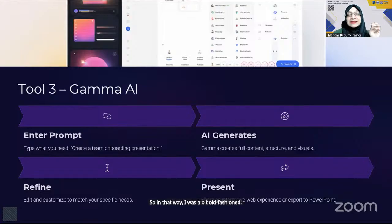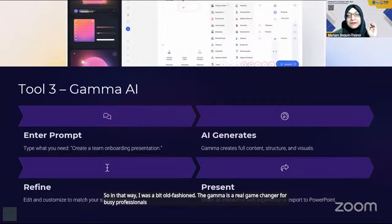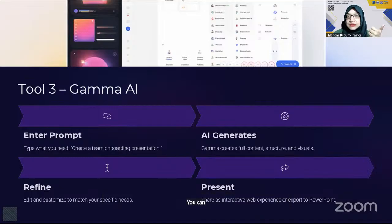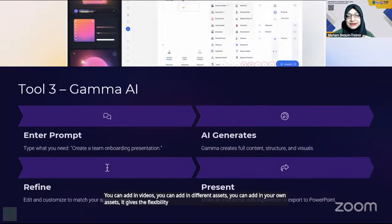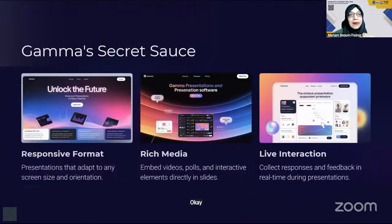Gamma is a real game changer for busy professionals who need to create presentations efficiently. You can add in videos, different assets, your own assets. It gives the flexibility, it allows it. Okay. So this is their secret sauce, I'm telling you.